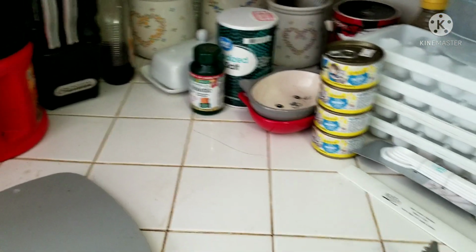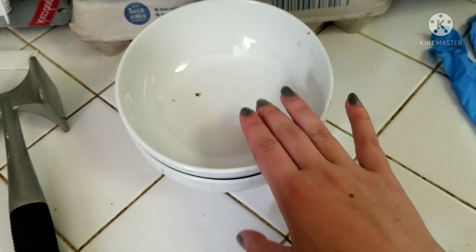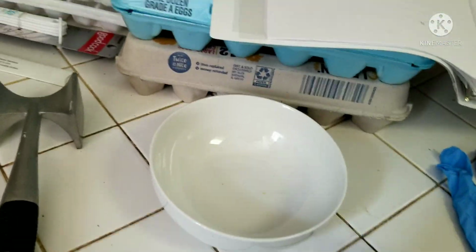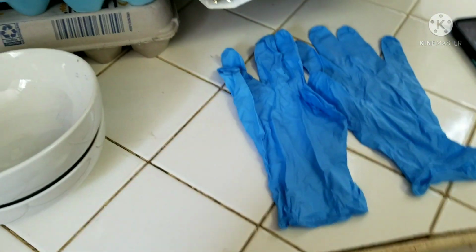So basically right now I'm just focusing on getting the meat all mixed up, and then we'll focus on the supplements. And then I also have my eggs, and I have some bowls. This one's a little dirty, but these are just in case. And then I have a whole bunch of other stuff, my recipe. I'm gonna wear gloves. So yeah.